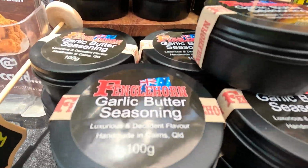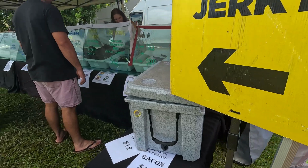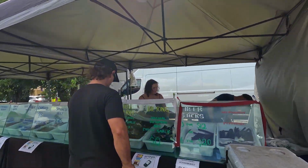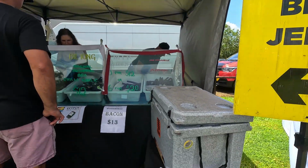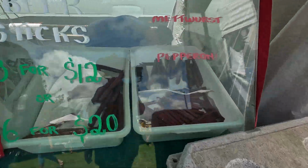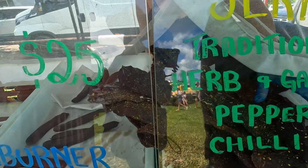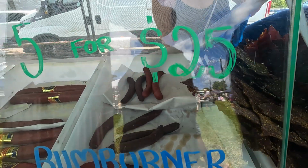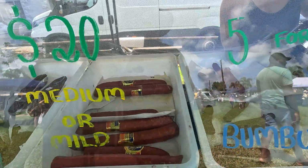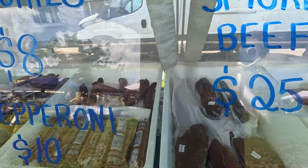Garlic butter seasoning, are you kidding me? And vegan even. And then this is a local butcher, and they've got traditional smoked bacon, pepperonis, beer sticks. Oh, look at that beef jerky, herb and garlic, pepper, chilli, beef pepperoni. That looks pretty good. This is amazing.